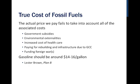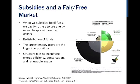And they looked at the price of a gallon of gas. And you factor in removing government subsidies, environmental externalities, and the healthcare, and all these other things, that it probably should be more like about $14 to $16 per gallon. At those prices, then solar has absolutely no competition. So that's something that we do want to consider about what the true cost is in addition to some of these things like subsidies.